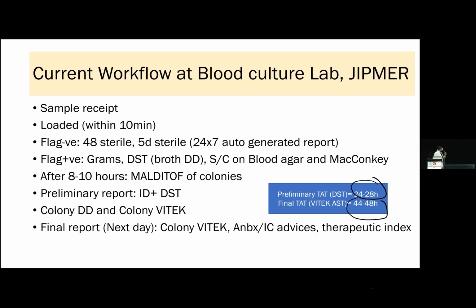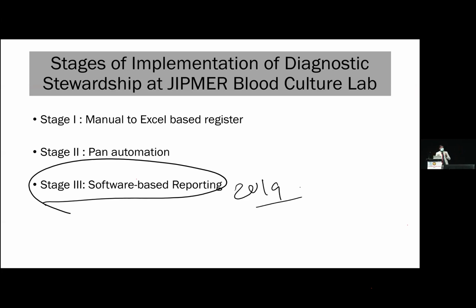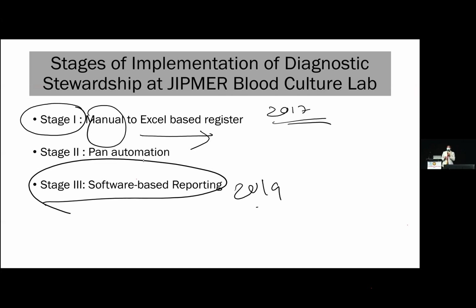Okay, so the current workflow that I have shown you here is something called stage 3 of implementation. Before that, I would like to discuss stages 1 and 2, because it is not that we introduced this kind of reporting many days ago. It is from 2019 onwards that we have had a reporting system. From 2017 onwards we started stage 1, where we moved from a manual to an Excel based register.